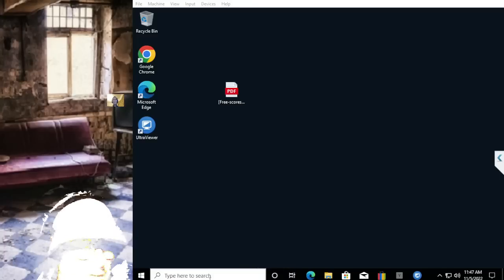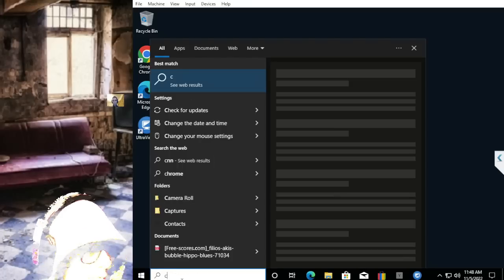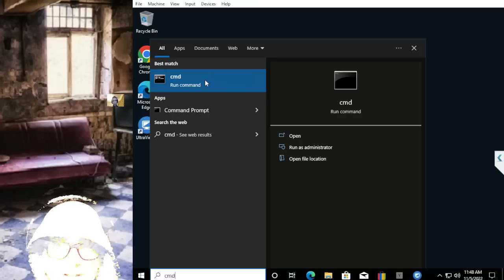Okay, so look on the bottom of your screen, on the bottom left-hand side corner. There must be a white bar which says type here to search. Do you see that? Yes, I do. All right, you have to click over there and type C as in Charlie, M as in Mike, D as in Daniel. CMD. Says command, run command. All right, now you have to click on open. There must be an option of open. Click on open. Okay.